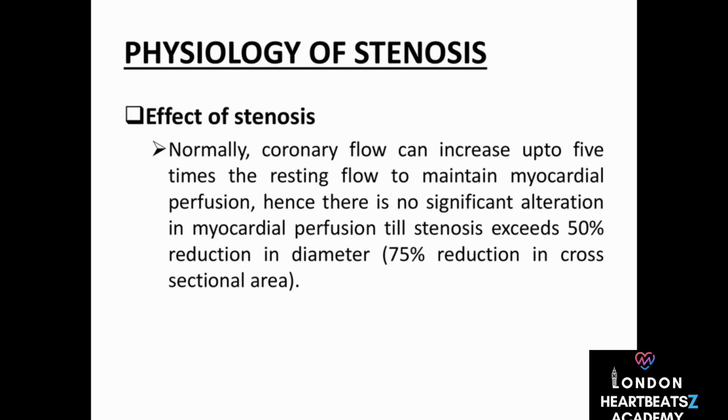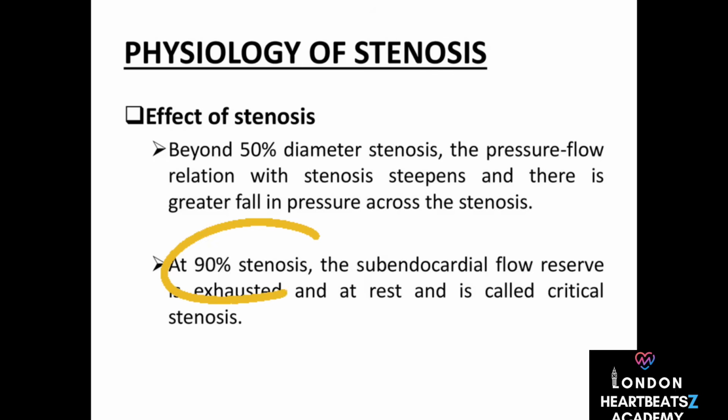Exactly. Where the blockage is and how bad it is plays a big role in how much damage is done. A blockage in a major artery supplying a big part of the heart is way more serious than a blockage in a smaller branch. The source material talks about critical stenosis. What's that? Is that like a code red for the heart?